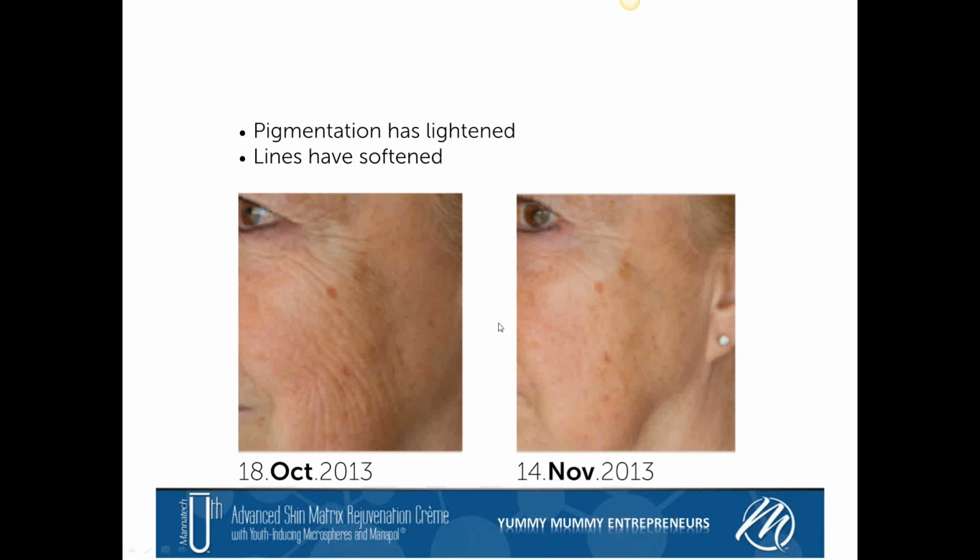Now this lady, I think she's in her 70s, and you can just see after 1 month the pigmentation has lightened and lines have definitely softened on her skin. So just imagine after 4 months, and even a year of using this product.